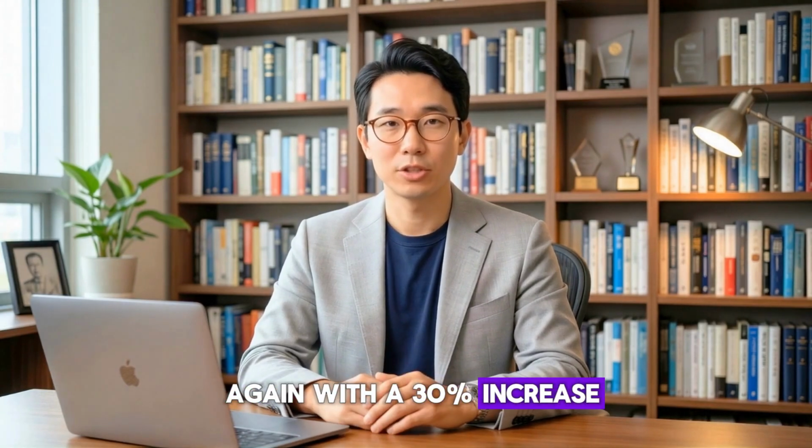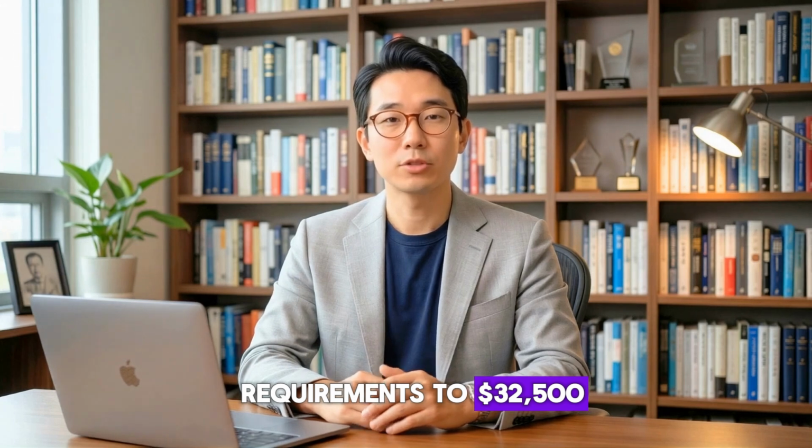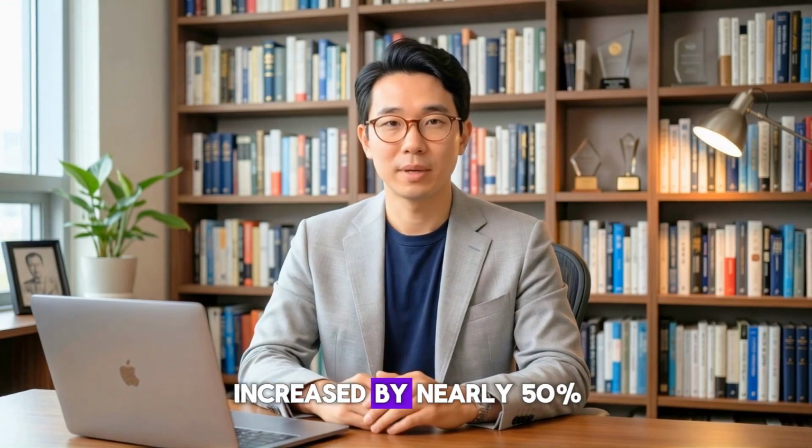On December 30th, CME struck again with a 30% increase, bringing total initial margin requirements to $32,500 per 5,000-ounce contract. In the span of 1 week, the capital required to hold a standard silver position increased by nearly 50%.